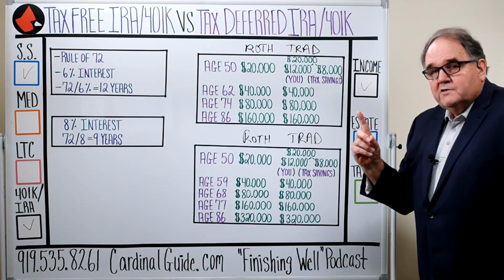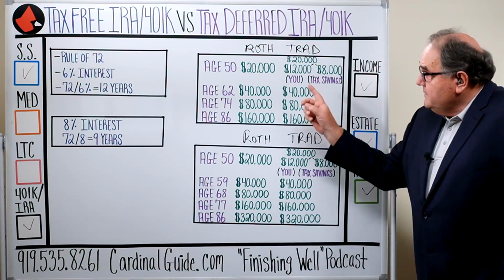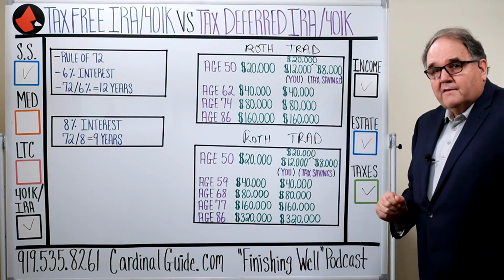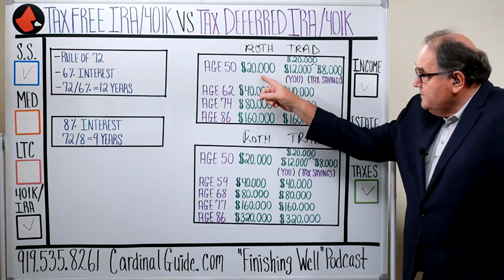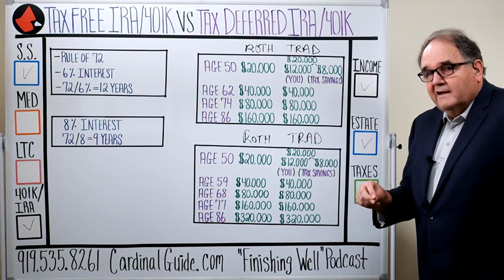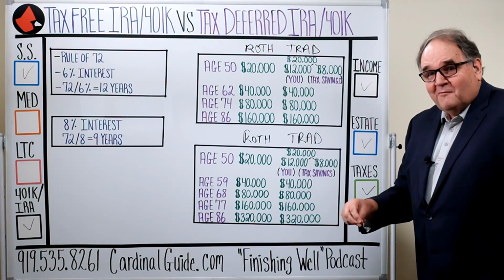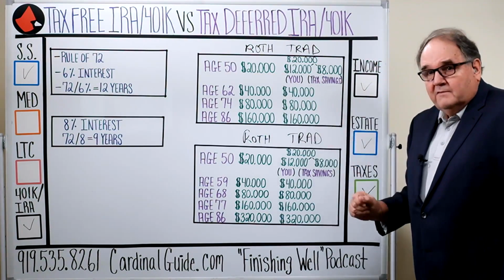And so we're showing you two ways. One way is they put it in the traditional, like they've been doing. The other way is they put it into the Roth. Now understand, if you're going to put 20 grand in your Roth, you've got to make like 28 or 30 grand to pay the taxes to have 20 left over to put into the Roth. So this can be painful.